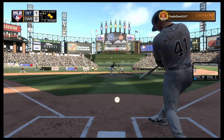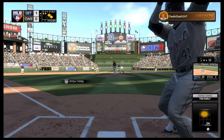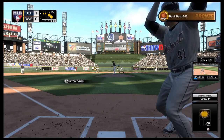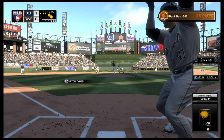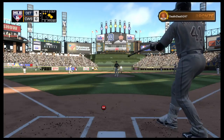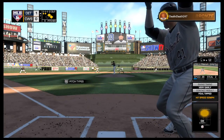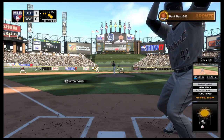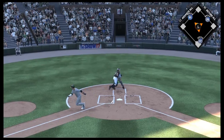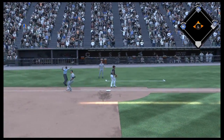0-1 count. Here's the pitch. Changeup gets him out in front for strike 2. Got to count 0-2. Now the 0-2 pitch. Bounce towards the mound, but this will wind up foul. Still 0-2. Here comes another 0-2. Strike 3 on a pitch in the dirt. Cervelli corrals it, and he thought about going to second, but he'll go to first instead.